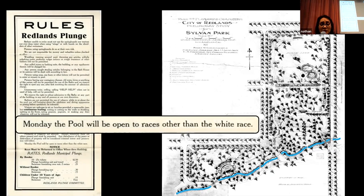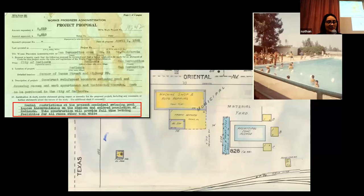As seen in these printed rules for the plunge, and as many people later remembered, the pool was only available to people of color on Mondays, which is the day when it was cleaned. So these stories are likely not unfamiliar to you, but they really do shed a light on what it was like for people in the community in the past, and in the pretty recent past as well. It hasn't been that long.